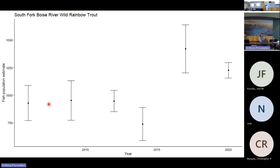Prior to the fires and the subsequent debris flows, we have a relatively stable population. This is not for the entire river, I want to make this clear. There's not an estimated 950 fish from Anderson Ranch Dam down to the canyon. This is for these unique sections, so this is an index of a population estimate. I should quantify that. We see this relatively stable population in these reaches, right?